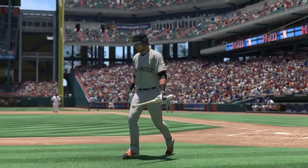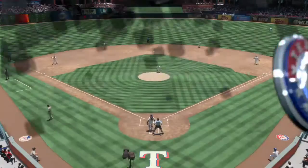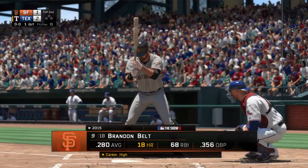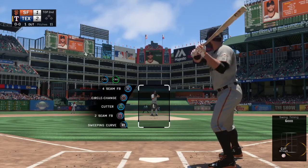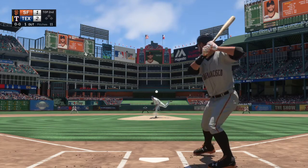With a moment now, let's take a look at how the Rangers will align defensively. It's brought to us by Majestic. Eric? Well, guys, when you talk about a position that requires arm strength, right field is one of those. This man, he has arm strength to die for. He could throw it from the wall. He could probably throw it from the darn stands. I hope he gets a chance to show it off in this one.